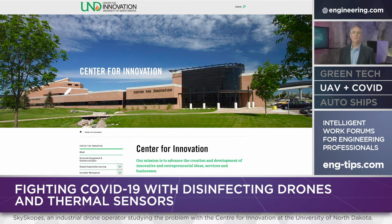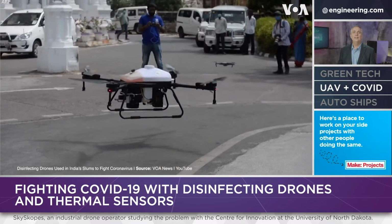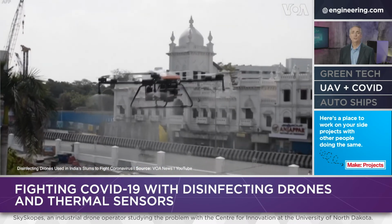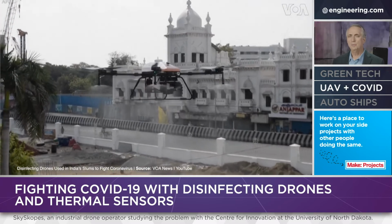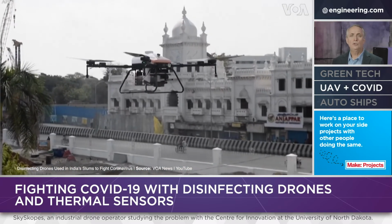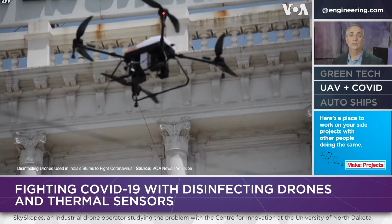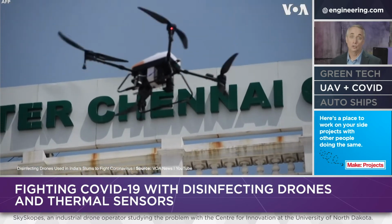SkyScopes is studying the ability of drones to disperse disinfectants in the air, both indoors and out, spraying water outside in their initial tests and a 3% hydrogen peroxide solution indoors. The problem is more complex than it seems. Public areas are essentially uncontrolled, and drones will have to operate safely away from potential human contact, yet close enough to apply chemical agents with good coverage.